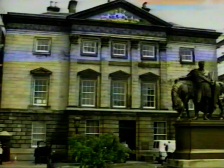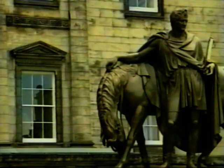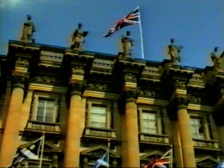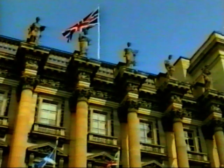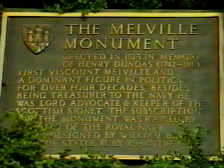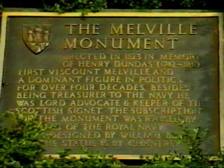The Bank of Scotland headquarters is a fine example of Scottish architecture. This part was once the townhouse of the Melvilles and has a fine statue of the Earl in the garden. The adjoining bank building has a very ornate facade. This column is in a square in front of the bank.